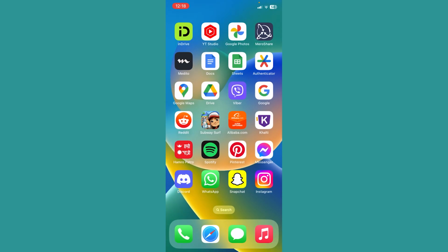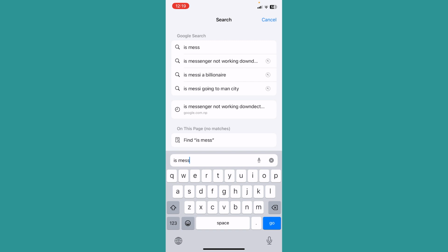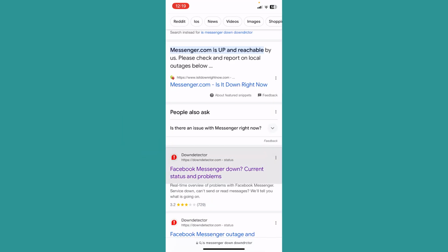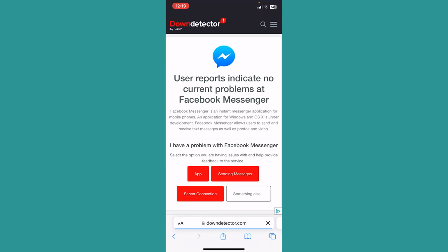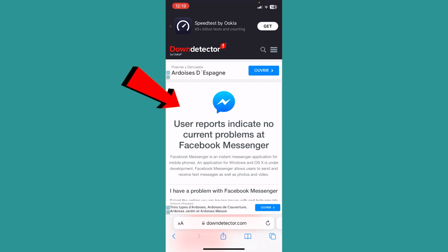or not. Because sometimes their servers are down, which causes Messenger to not work properly, so your messages could not be sent as well. For that, you can go on any browser and search for Messenger down detector. After you search for this, click on the option called Downdetector, and it's going to tell you if Messenger is down or not. So it says user reports indicate no problem with Facebook Messenger, which means there is no problem with Messenger.